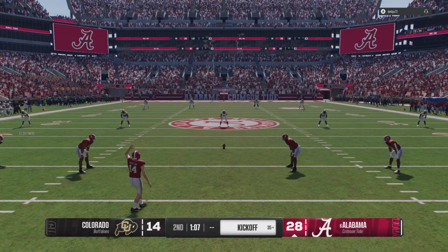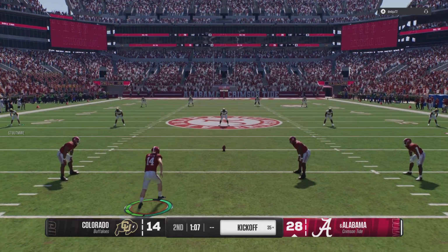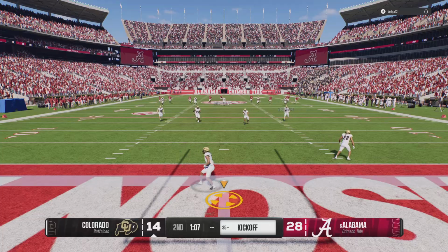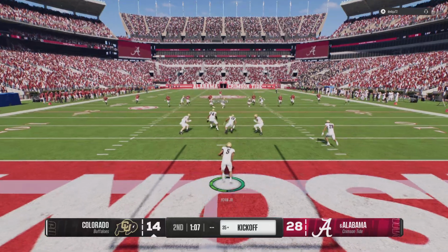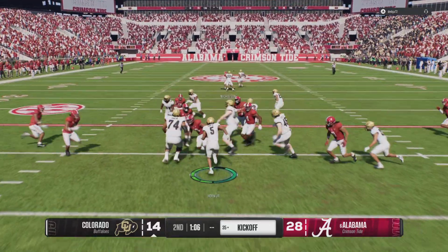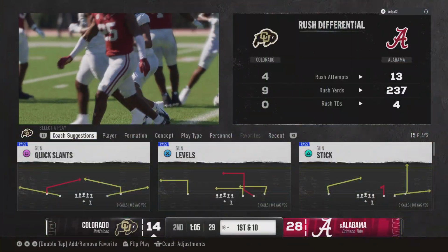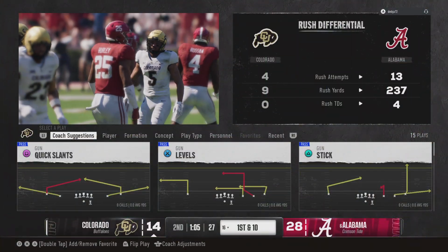Lining up to cover the kick after that touchdown drive. Fielded in the end zone, it's Horn. Nice job by the kickoff team. Everybody stayed in their lanes, and they'll stop him at the 16.